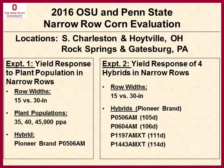We have locations in southwest and northwest Ohio at South Charleston and Whiteville, respectively, and then we have 2 central Pennsylvania locations at Rock Springs and Gatesburg. In experiment 1, we're looking at yield response to plant population in narrow rows, 15 and 30s, and we're looking at 35, 40, and 45,000 plants per acre. And we're looking at Pioneer brand 0506.